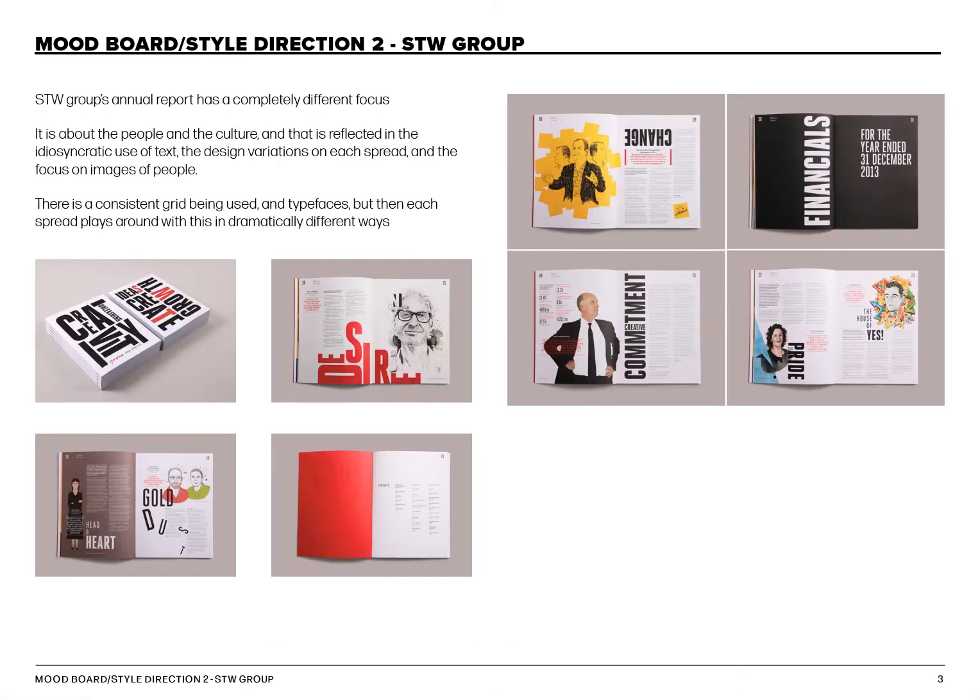This second example here has quite a different focus than the first. Instead of being focused on results, it's focused more on the people and the culture of the organisation. STUW Group is a creative organisation, and you can see that in this report. So each of these spreads has different use of text, different image styles, but there's still a consistent grid being used for layout and the same typefaces.